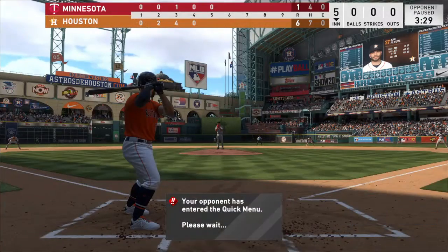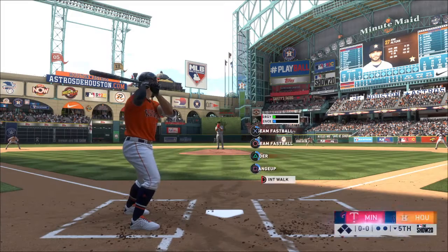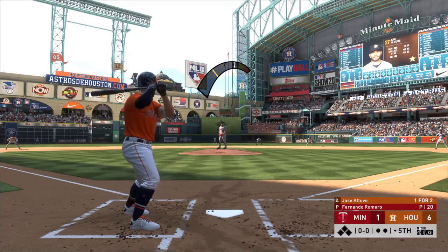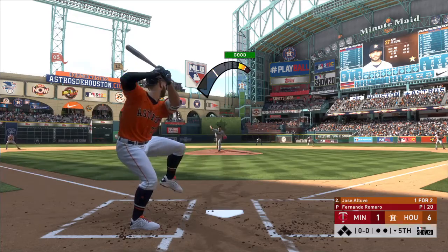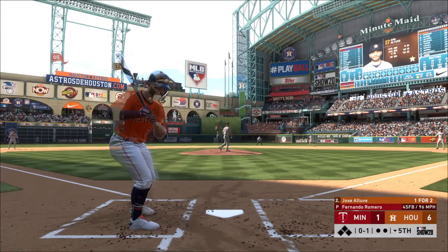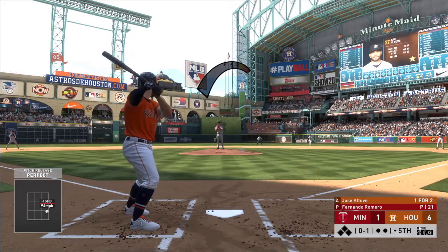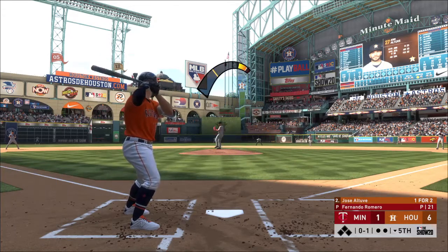Striding in for Houston, Jose Altuve. He reached on a single last time and later wound up scoring. Here comes the first pitch. And it's the outside corner. It's strike 1. Hey, there aren't too many power hitters in the game that would let that pitch go by.